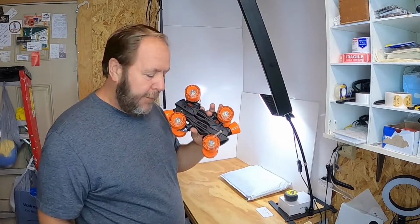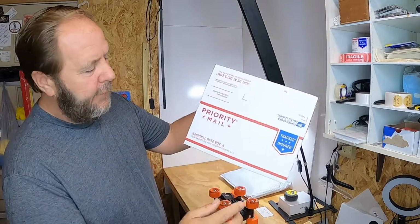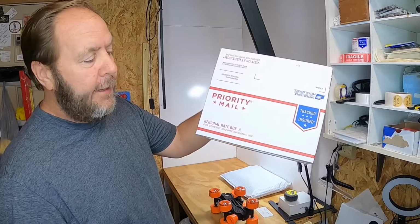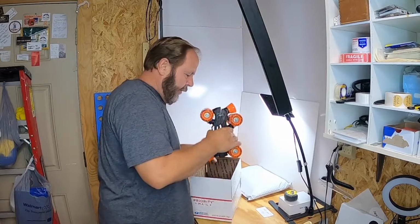Alright, now I've got these to mail out. Like I said, I'm going to put these in a regional flat rate A box. They should fit. I didn't try it yet. Oh yeah, they're going to fit. Okay, so right back. Alright, so I got the regional A box.